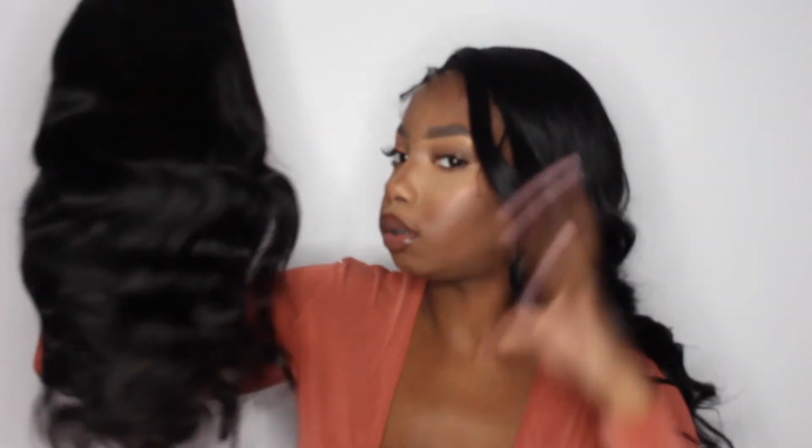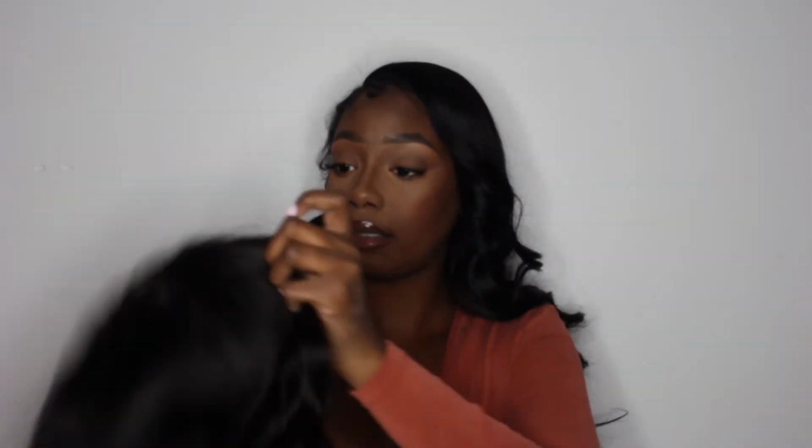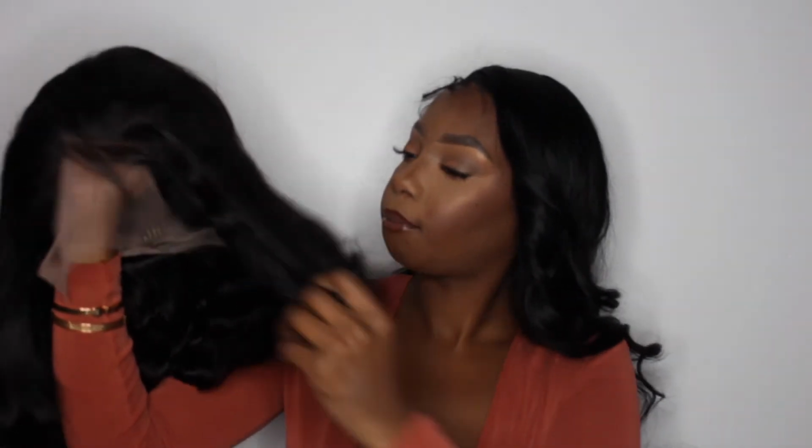I love it. Ooh, I don't need a long one. I have this one. I'm gonna make this one a middle part because this one's a side now. This is gonna be my permanent side part wig for the girls. And then I got this one for y'all. How you like?